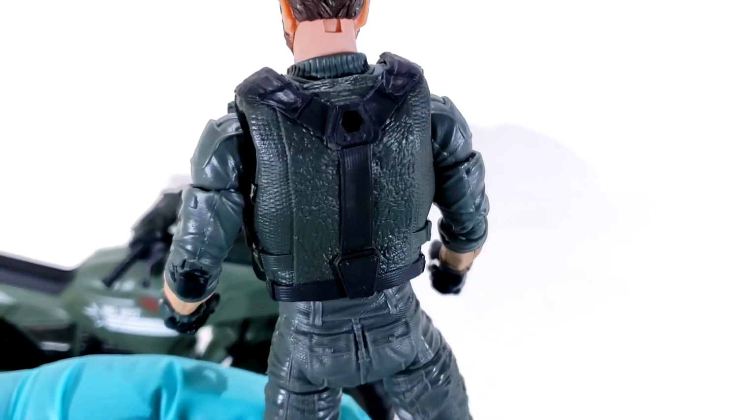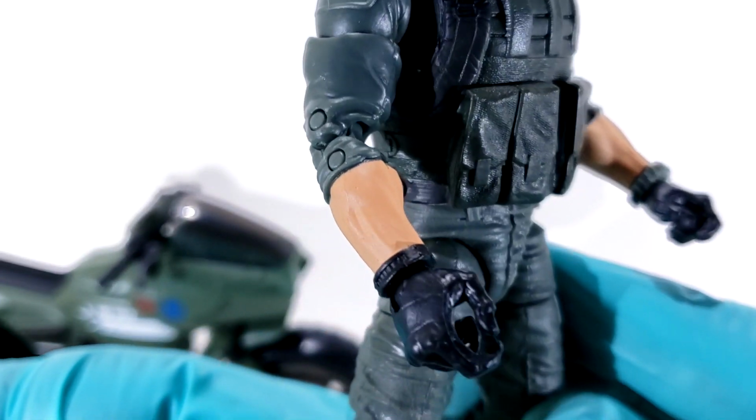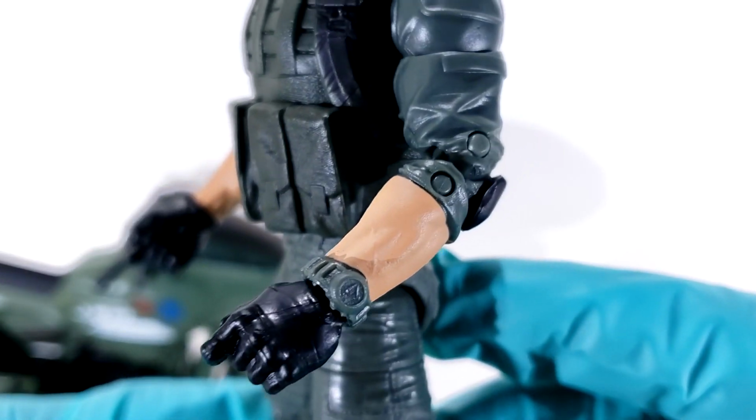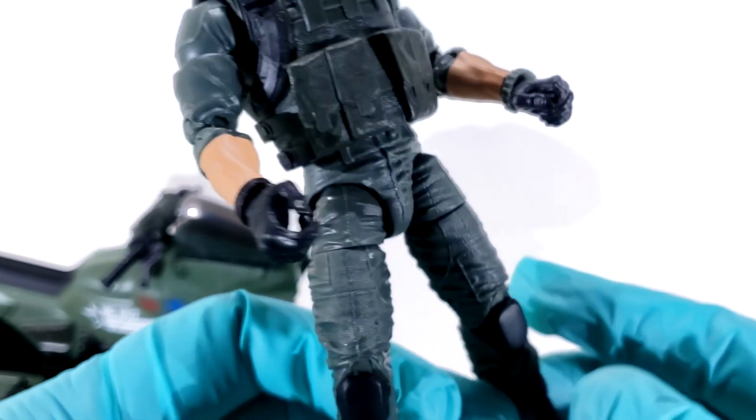But yeah, you got the nice tactical vest on him. He's done in a nice solid green. Loving that the sleeves are rolled up. Tactical gloves look good. He's got the watch on the arm. No Joe Pro like the rest of them, though.